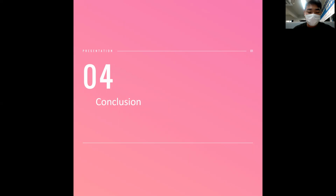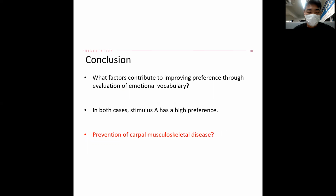And last, conclusion. Through the evaluation of emotional vocabulary, we researched what factors contribute to increasing preference. The higher the scale of soft, mild, warm, and comfortable, the higher the preference. Also, in both closed eyes and opened eyes cases, stimulus A has a high preference.